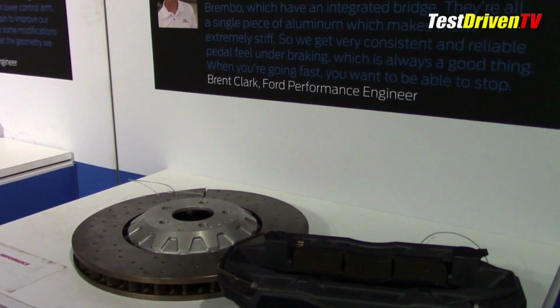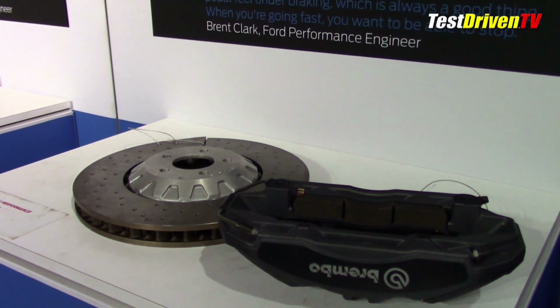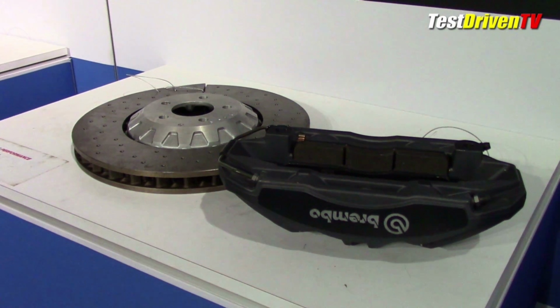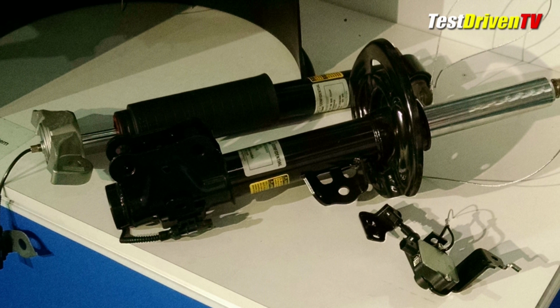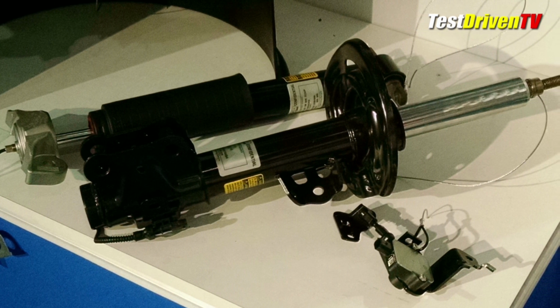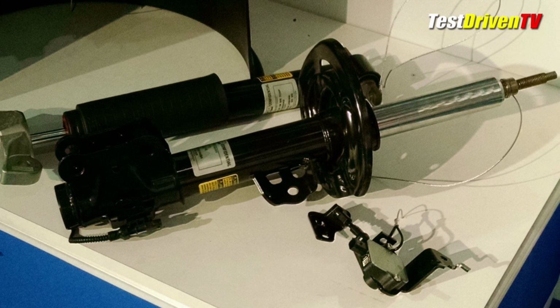But putting some of that weight back is its huge Brembo brakes up front that feature 15.5-inch two-piece rotors comprised of an aluminum center hat and iron brake surfaces squeezed with those huge 6-piston calipers. MagneRide adjustable dampers are also found front and rear, which can adjust the stiffness or the compliance in milliseconds depending on the road conditions, driving behaviors, or how you have your drive mode set.